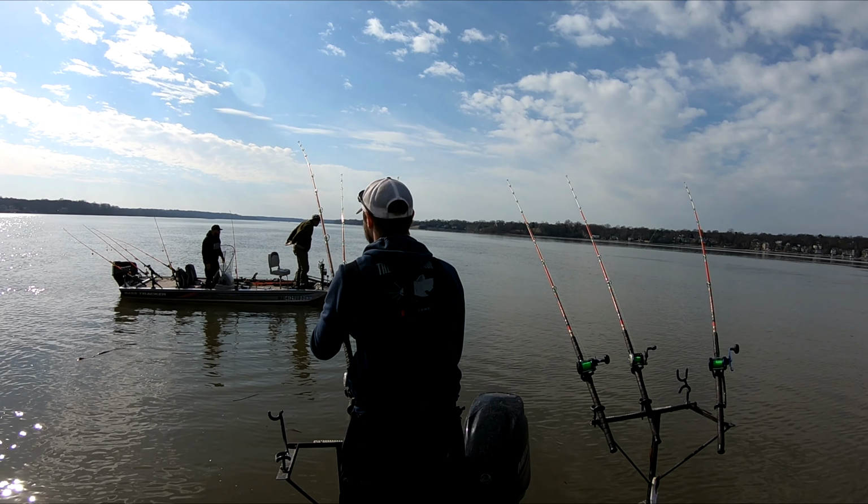There's a fish. Yeah, he's on. All right, getting some action at the end of the day here. Swimming up towards the boat. All right, come on, buddy. I don't care that you're not that big. You're making me happy. I needed these fish. Oh, muddy fish. No, it's just muddy water.